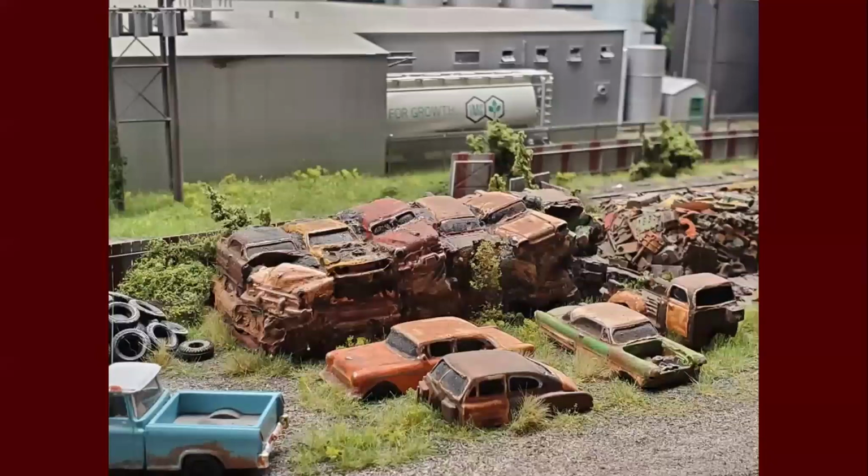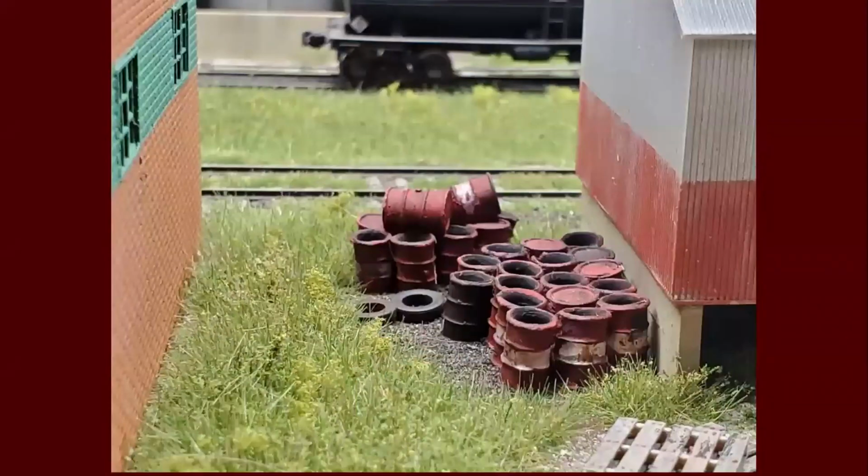Some more shots of inside the scrapyard. This was a cast piece. I got it on eBay, one cast piece of some junk cars. They're probably a little too new for scrap at my time, but it's 65. So some of these are maybe 10 years old, maybe a little more, maybe a little newer. But anyway, I figured it gave something different than just the piles of scrap.